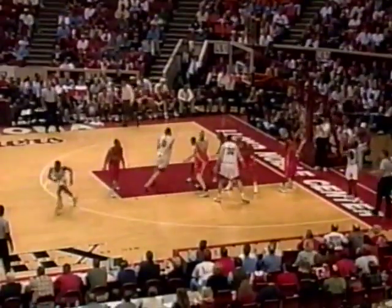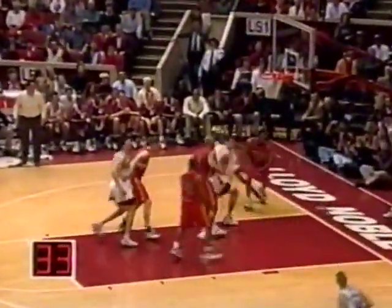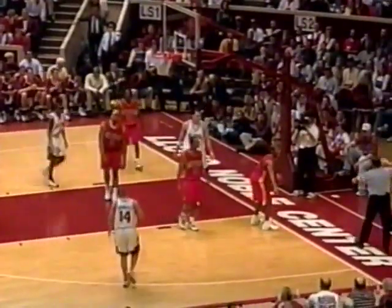Well, Jamaal Tinsley in there trying to box out Najera. Larry Eustachy knows that's not going to be a winning battle when you've got Tinsley trying to keep that big body off the glass. Paul Shirley on the floor now with Fizer. Heskett launches off the inbounds pass and missed badly.